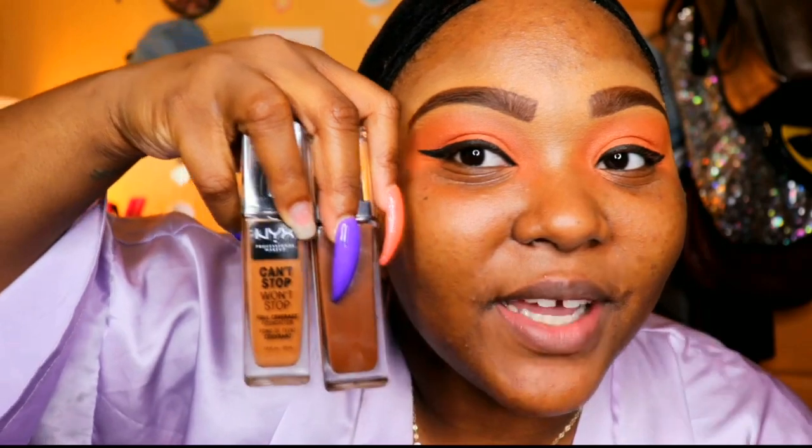So the new one came. These are the two that came, which is espresso and warm mahogany. I'm supposed to have my chestnut. But instead, they sent the same deep espresso again. So I now have two deep espressos and one mahogany. I'm like, wait. How y'all make the same fuck up? It's simple. This is shit that I'm talking about. It's simple.